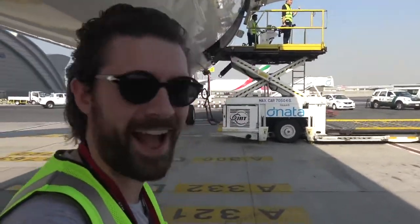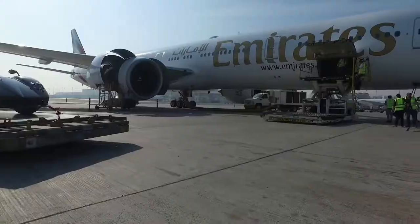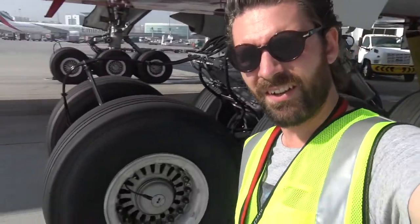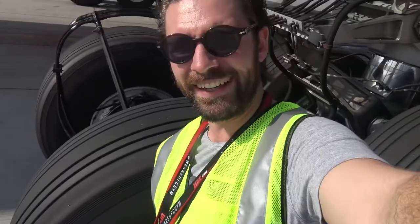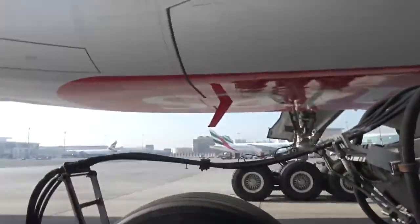Under a plane. Okay, one more thing. It's not every day that you get to chill underneath a plane. Look where I am right now, engine behind me. It's just mad, but you know when you look at a plane from afar and you think that the wheels and tires are quite small? They are not. The size of my body. They are absolutely huge.